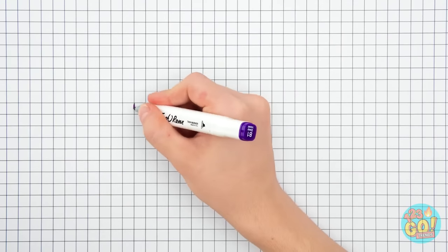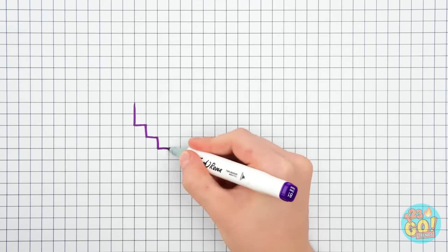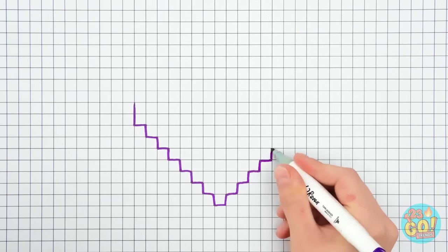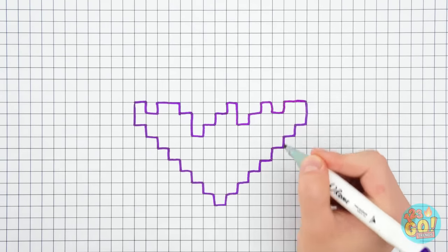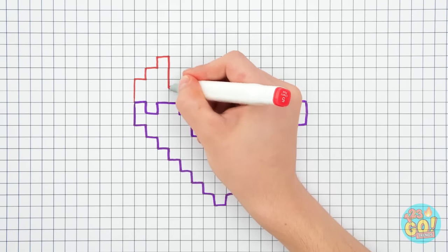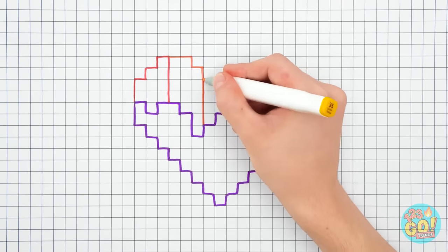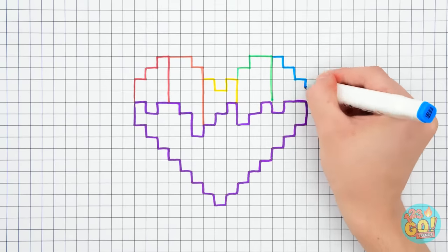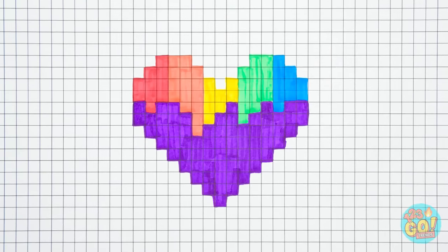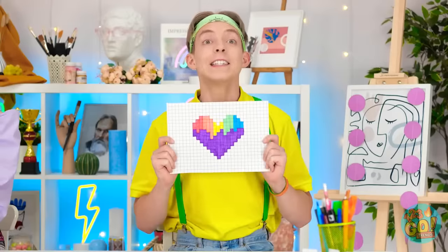But maybe this grid could help. I can use each square, going down a peg again and again. That covers the bottom half. Now on to the top. It's prettier with the different colors. Just a few more. It's awesome! Check it out!